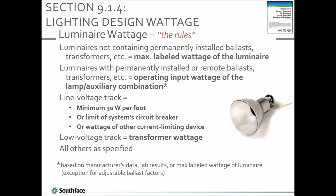The basic rules for how you count fixtures, essentially, it's what is that fixture going to draw? With screw-in incandescent fixtures, or rather screw-in can fixtures and things like that, it's not the bulb that you screw in, it's what the fixture is rated for. With anything with a ballast, it's actually how much energy does it pull. So that works in your favor. And then track lighting kind of has its own set of rules.